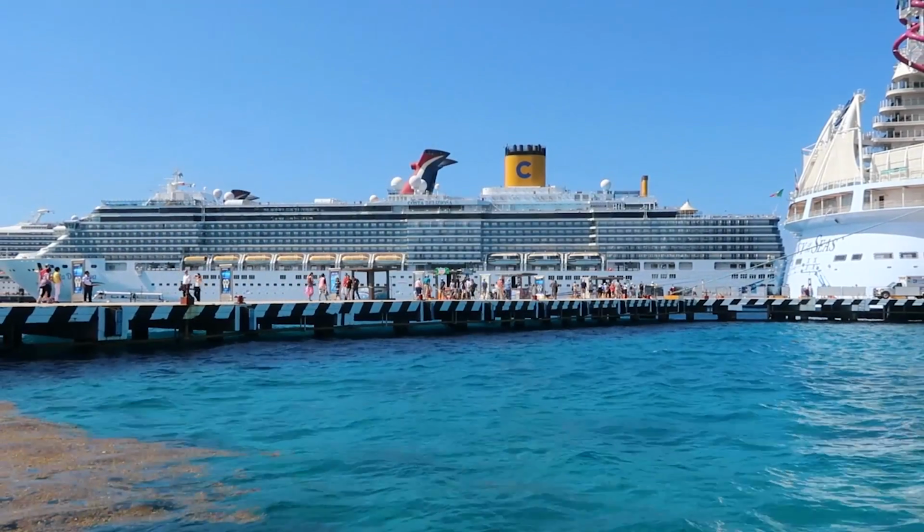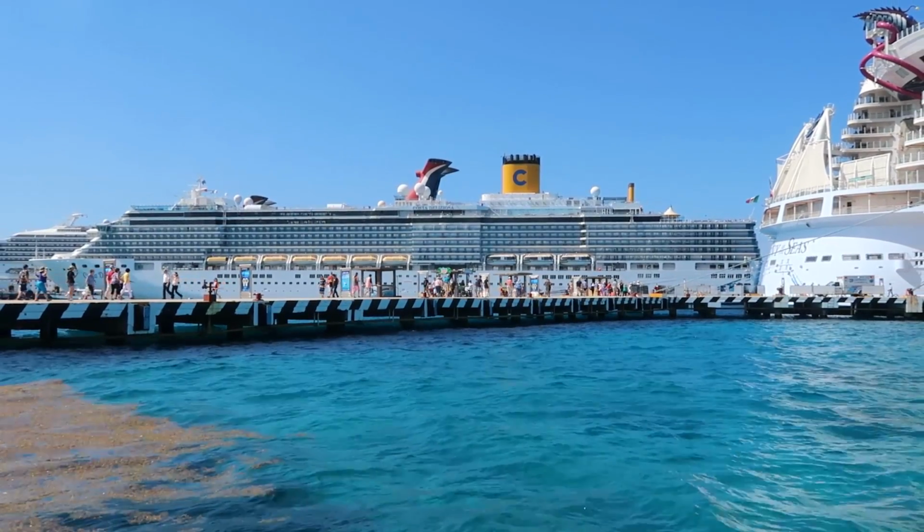There's lots of ways of avoiding crowds in a port when you're on a cruise. I hope you found this bunch of ideas really helpful.